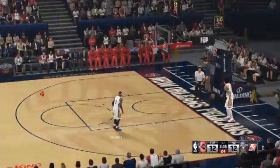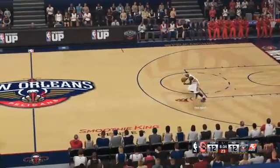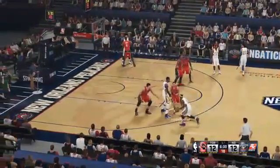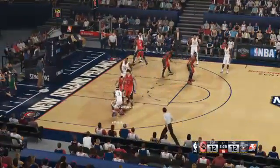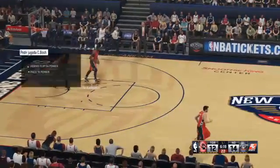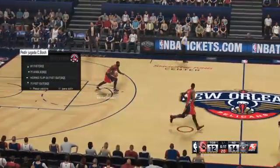Changes for New Orleans. Mahinmi comes in for Hassan Whiteside. And it's Granger in for Jeff Green. For New Orleans, they've gone 6 of 9, shooting it well. A shot by Lawson, wide open. It's good from about 19 feet. Toronto trailing.